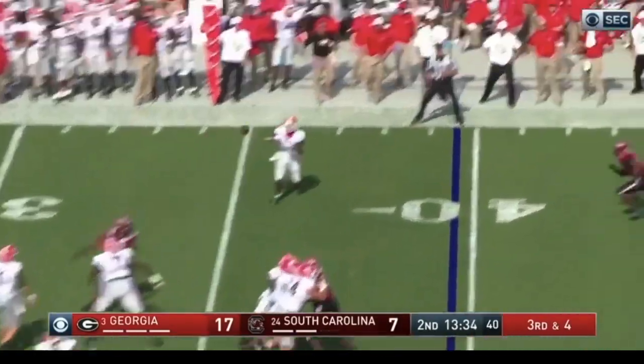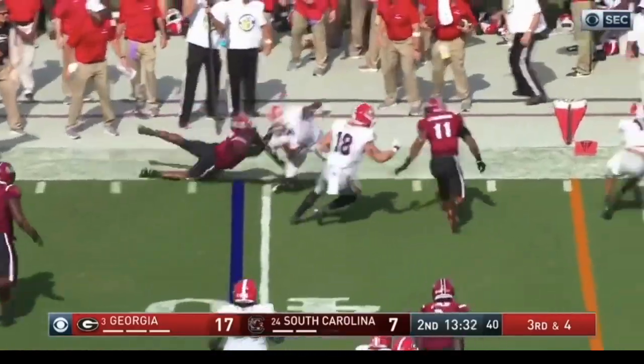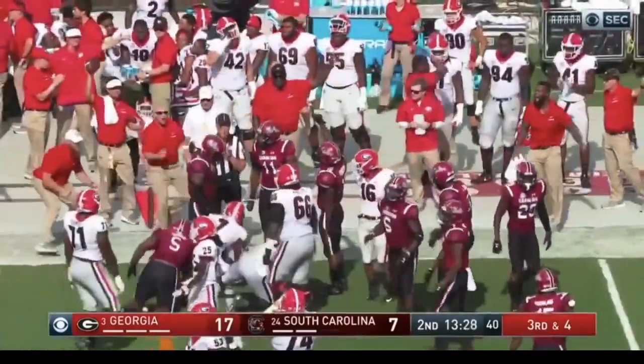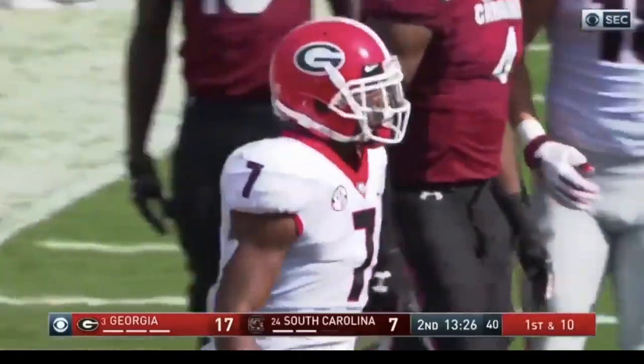From gonna flare it out. DeAndre Swift got the first down somehow. Yes. He caught it at the line of scrimmage, was almost knocked out of bounds, and somehow slipped.